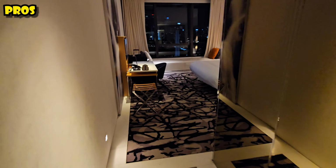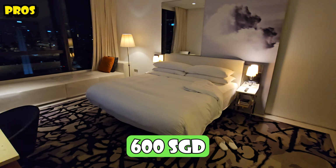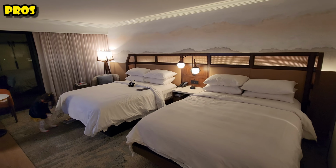The room rate at this hotel when I was here was 600 Singaporean dollars per night. I booked it with Marriott points, so I didn't pay the cash rate, but in US dollars, that works out to be about 450 US dollars, which is less than the JW Marriott Desert Springs that I recently stayed at that was going for 600 US dollars a night, and this hotel is like 10 times better than the JW Marriott Desert Springs.